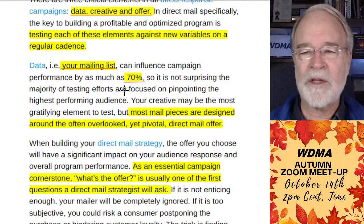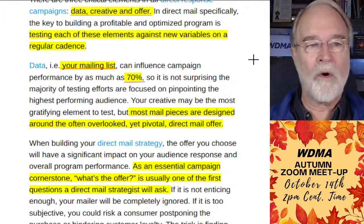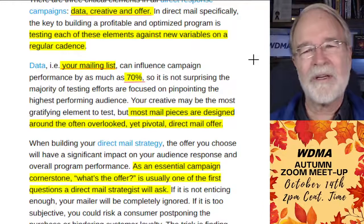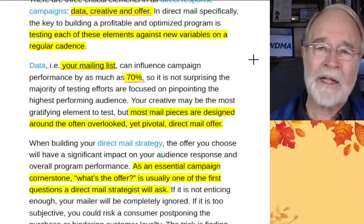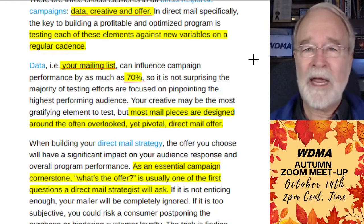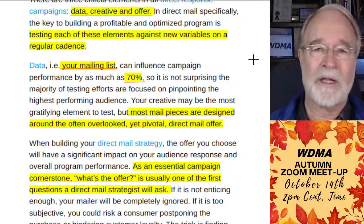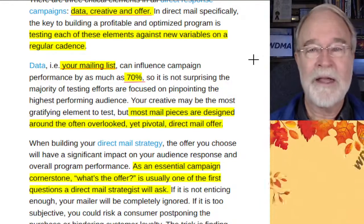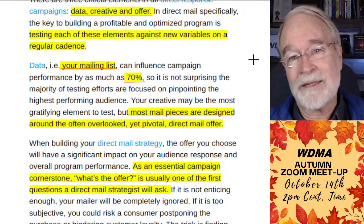Okay, so this is crucial because the more your offer resonates, it's not exactly personalization, but if you're mailing ads for Lamborghinis and you're mailing to people that only make $30,000 a year, it doesn't matter how much they love your offer. It doesn't matter how much they love your creative and your mailing piece. They don't have the money for a Lamborghini. Okay, does that make sense?